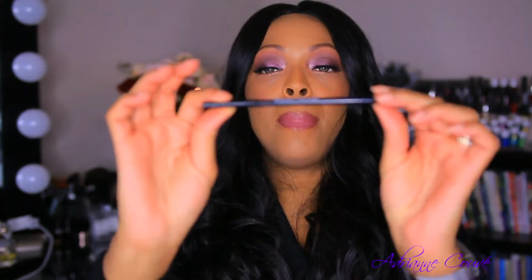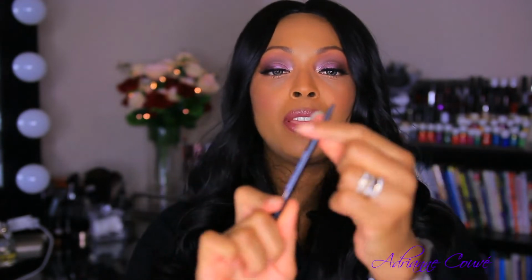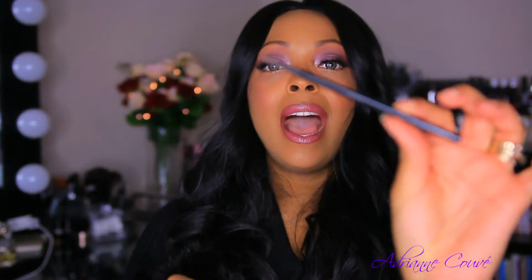And moving on to the next product, they have a micro brow pencil, and I got it in dark brown, and it's just got the regular tip where it clicks and winds up here, and it's got a spoolie on the other end. I loved this eyebrow pencil for recording.